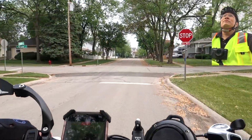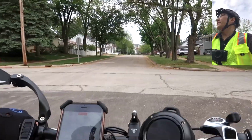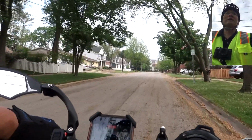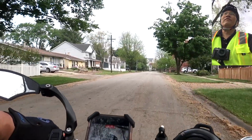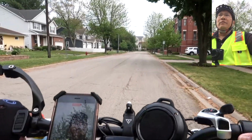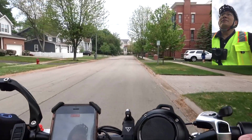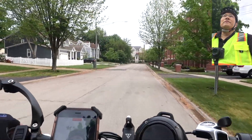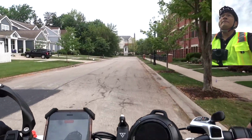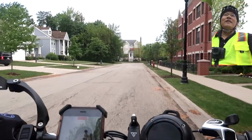So anyways, I'm just riding around the neighborhood here. I just want to get a feel of what this area looks like and feels like. I've never been around here before, so I figured, hey, why not? It's early in the morning. I could either ride here or I can ride in the forest preserve. Why not ride some of the streets? Bring you guys along.